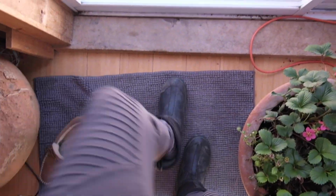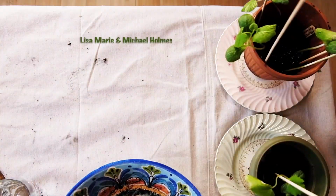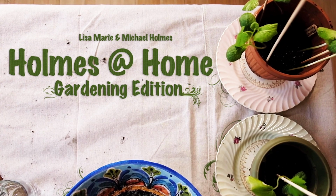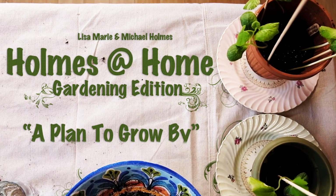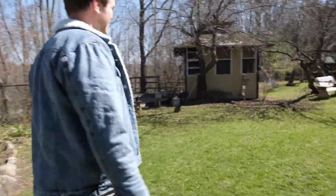We're going to do some measurements. Honey, you ready to measure the garden? Got my measuring tape. Ready. Beauty day for it. Gorgeous day.